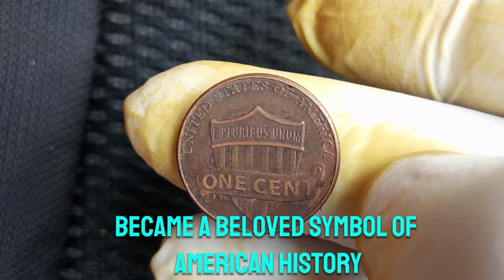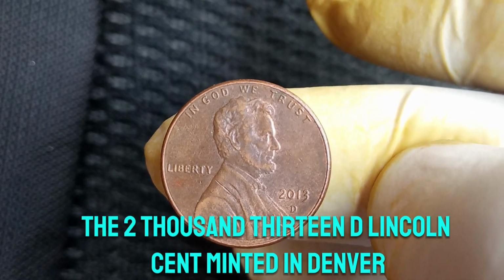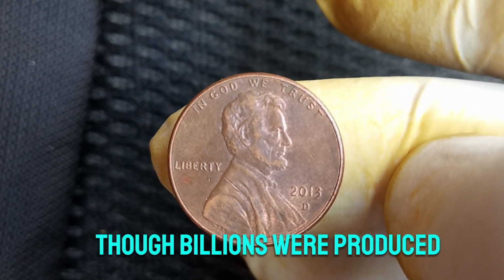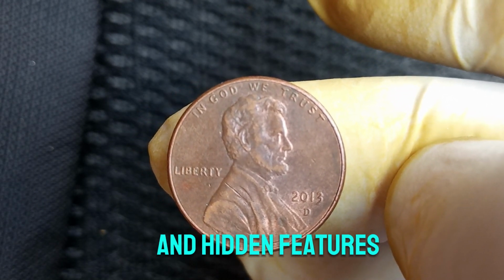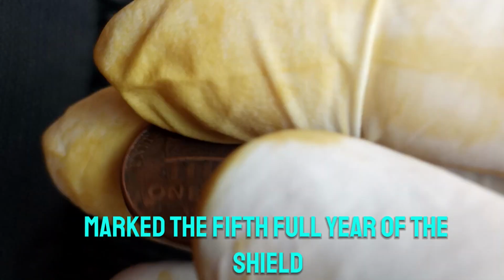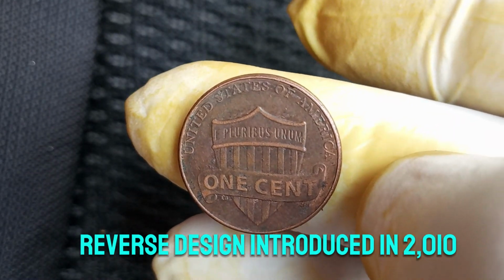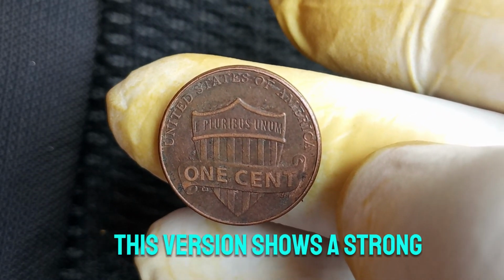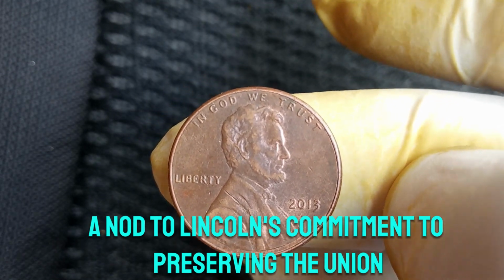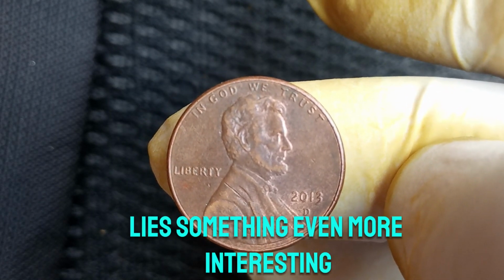of American history. Fast forward over a century later, the 2013 D Lincoln cent, minted in Denver, continues that proud legacy. Though billions were produced, only a few carry the rare traits and hidden features that make them extremely valuable to collectors today. 2013 marked the fifth full year of the Shield reverse design, introduced in 2010. This version shows a strong, stylized shield representing the unity of the nation, a nod to Lincoln's commitment to preserving the Union. But beyond the symbolic meaning lies something even more interesting.